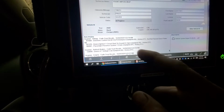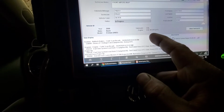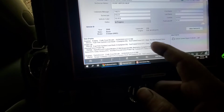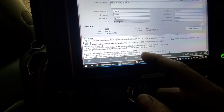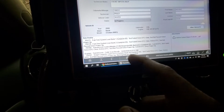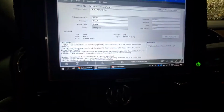Device 1 ignition short to ground or open. History. We got lean codes on both banks on a 3.6. So torque converter clutch stuck off, system stuck off. Okay, I'm not worried about it. All I'm doing is getting an idea where we're going to go.